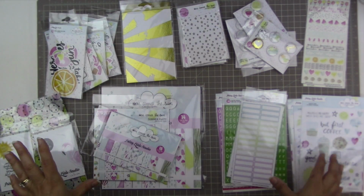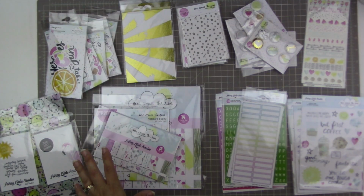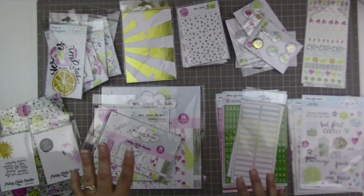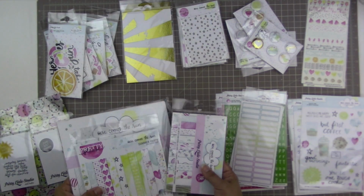I've grouped everything together and I'm going to do my best to explain all the different parts of this collection. So first of all, as far as paper goes, there are 2 paper packs in this collection. One is called Up in the Air and one is called Summer Party. So it's all part of the Here Comes the Sun collection, but there's kind of like 2 sub collections.